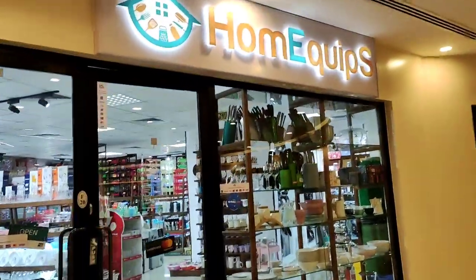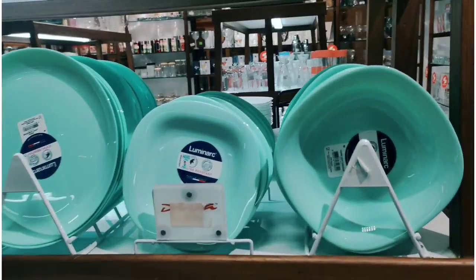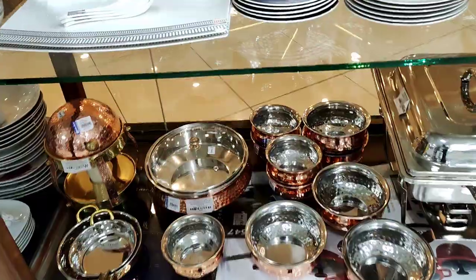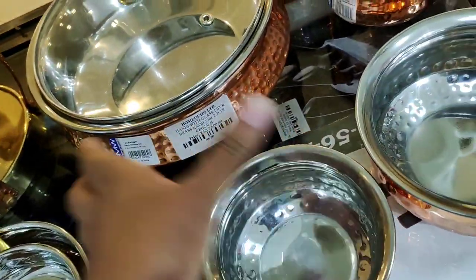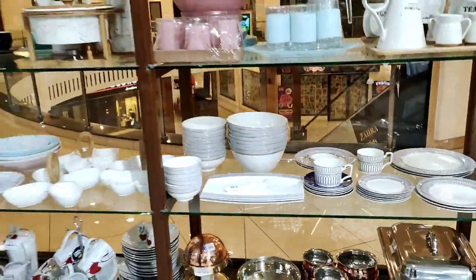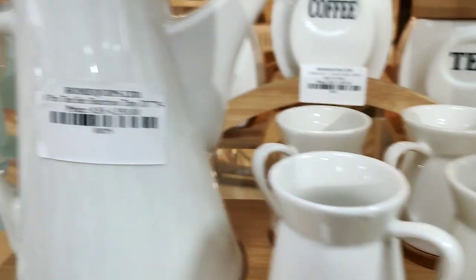Guys, and now we are at Home Equip. Let's get inside and see whatever they have. Hey, look at that set. Can you see 750? Wow, this is around 500. And wow, how beautiful is this? Look at this beautiful set. The whole set is going for around 4350.